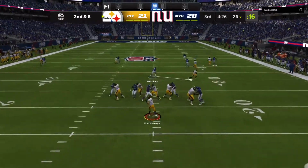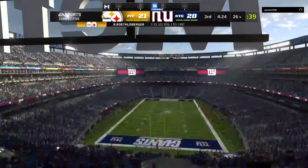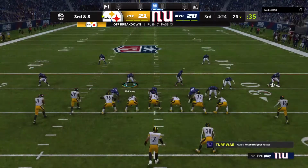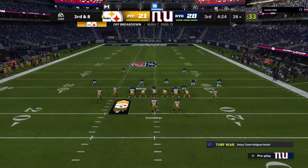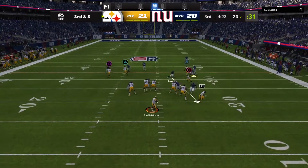Roethlisberger will throw. And that'll be incomplete. Took a pretty good shot as he tried to pull that one in. Couldn't hang on. So the failure to connect on 2nd down, that leaves him staring up here at a 3rd and 8.